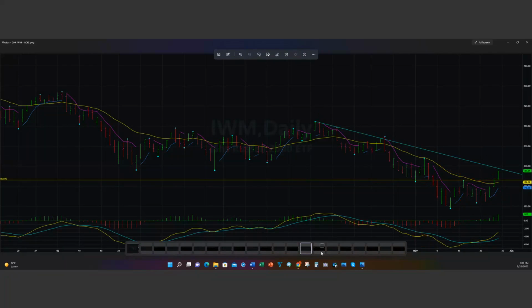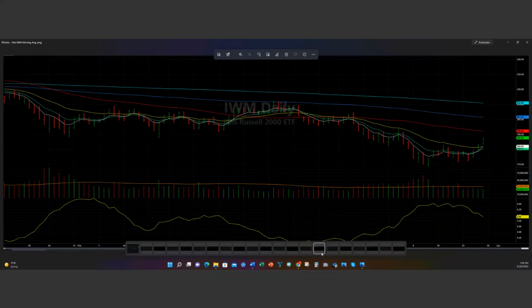So now let's look at the moving averages for the IWM. Well, we got that white line, which is our 5-day, the green line, which is our 9-day, and the yellow, which is our 21. Well, look, right here, the 5 is crossing above the 9. That's our bronze crossover. And the 9 is getting toward the 21. That'll be our silver cross. Well, that's what we need to see happen come early next week.